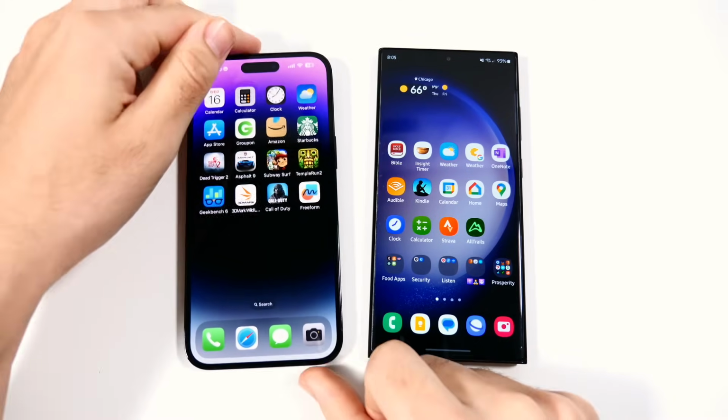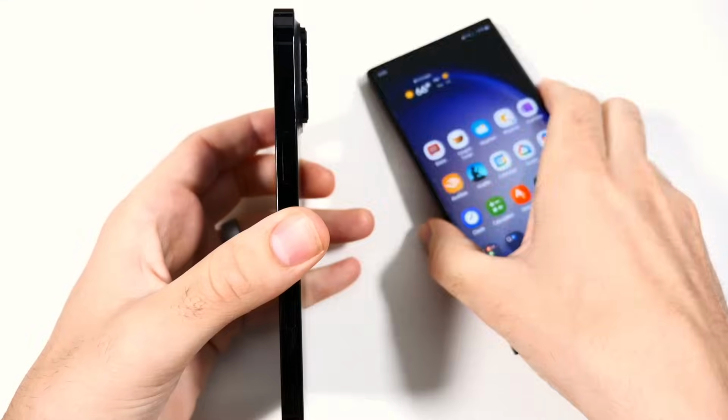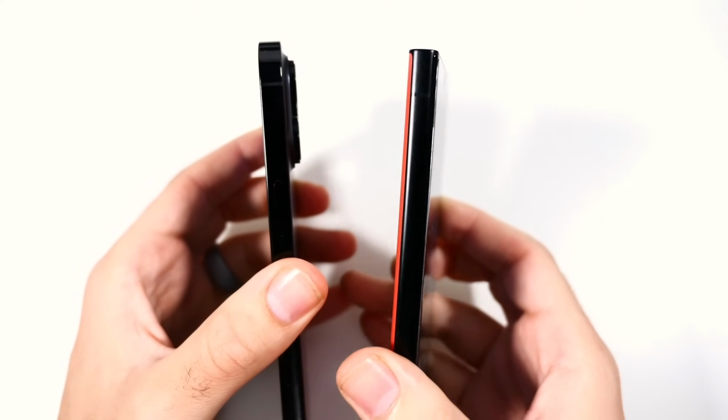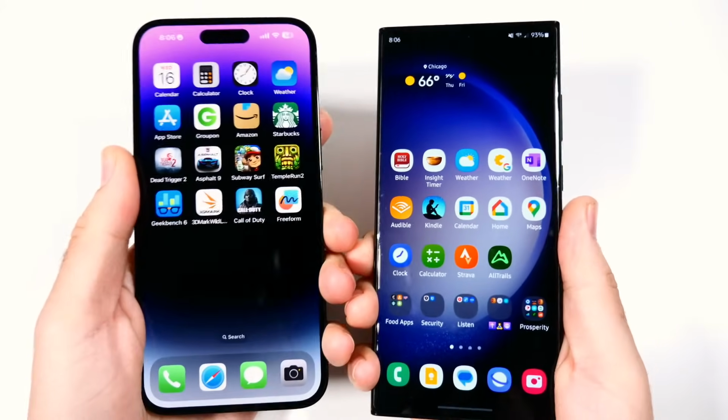So months later, when it comes to the build quality, how do they feel? Which one feels better? And it's really like neither. We do have stainless steel, but the Samsung still has aluminum that feels very sturdy. Everything about both these phones feels very premium.